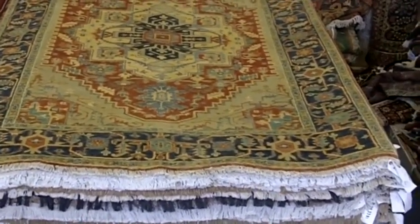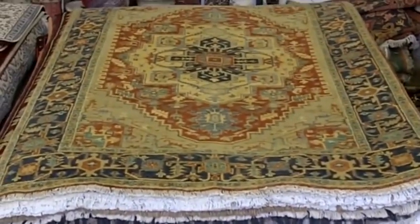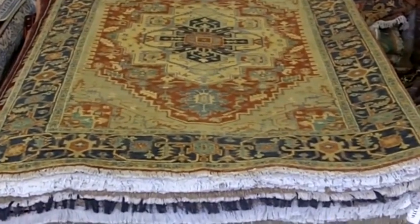Here I am at Heriz Oriental, standing on top of a rather tall stack of rugs, looking at a rug on top of another rather tall stack of rugs.